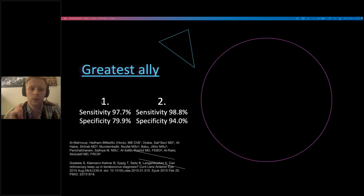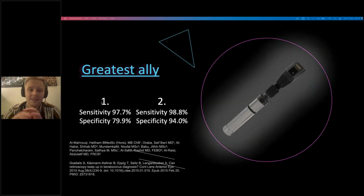So your greatest ally when you are picking up keratoconus, or when you're testing for keratoconus, isn't a Pentacam. Some people aren't going to like this, but it's the retinoscope. You wouldn't believe how much this picks up. 97.7% sensitivity in one study and 98.8% in the second study. If you look with a retinoscope, you will find those higher order aberrations, those split reflexes, those irregular swirling oil drop reflexes. And trust me, if you're unsure at any point, pick up a retinoscope.